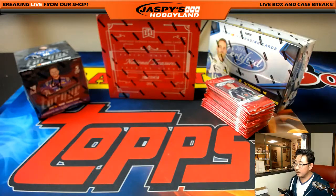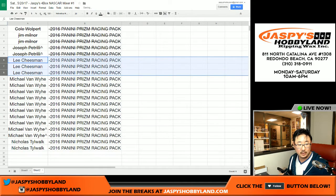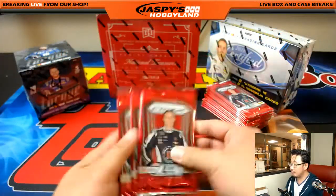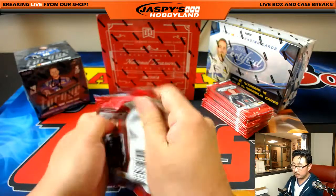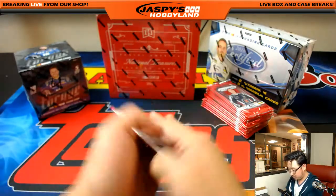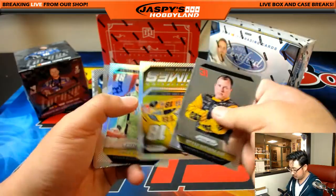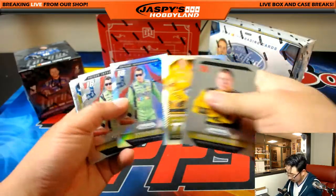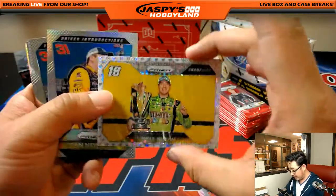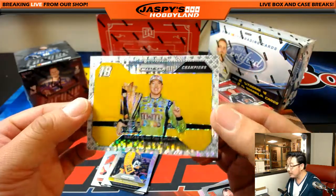All right. Next up is Lee with three. One, two, and three. See, I don't think these are numbered. Yeah, I was hoping these refractors would be numbered, but there's Kyle Busch. We have... Nice! 5 out of 5, Kyle Busch.